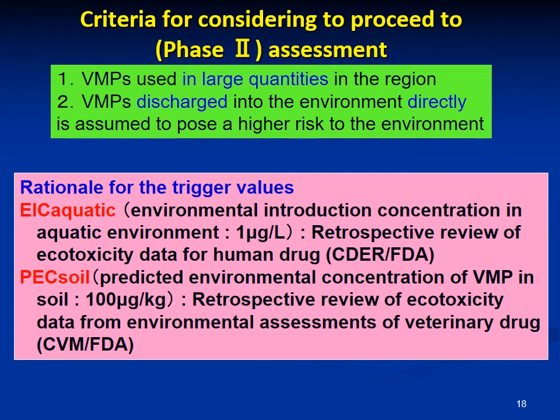The conditions or factors that may require a Phase 2 study of a VMP are summarized here. A VMP used in large quantities in a region and discharged into the environment directly is assumed to have higher risk to the environment. Well, 2 threshold values are described in Phase 1 guidelines, which were based on research reports and determined by agreement among technical experts in the VICH working group for establishing the guidelines.